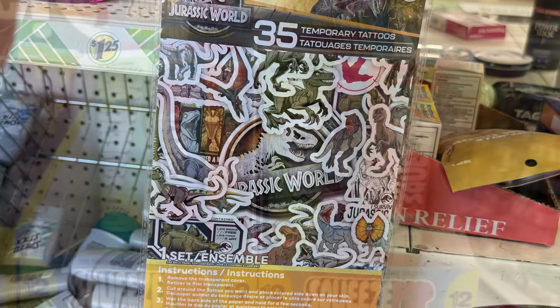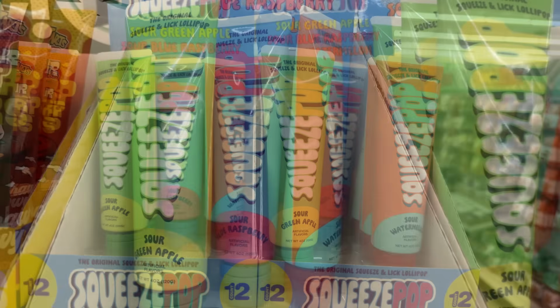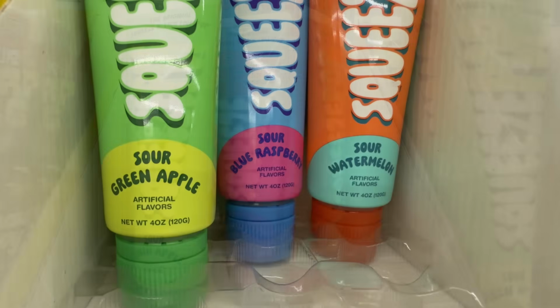Then there are these new candies. It's a squeeze pop, and they are 4 ounces each. You could either get the sour green apple, sour blue raspberry, or sour watermelon.